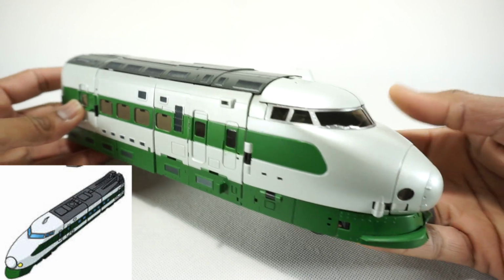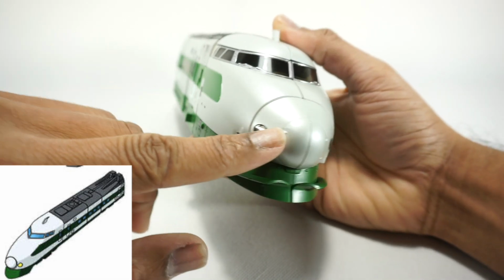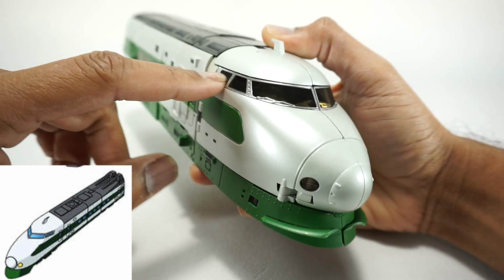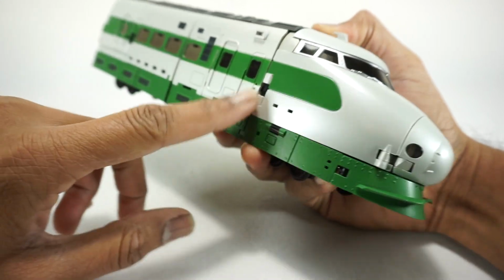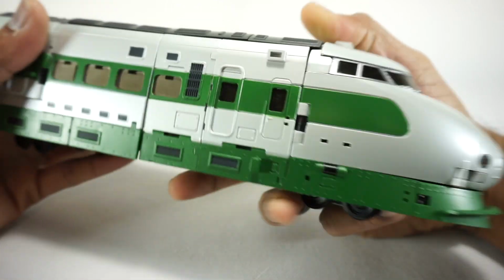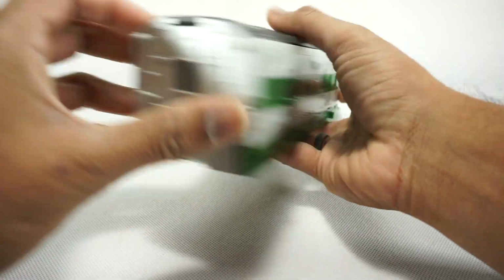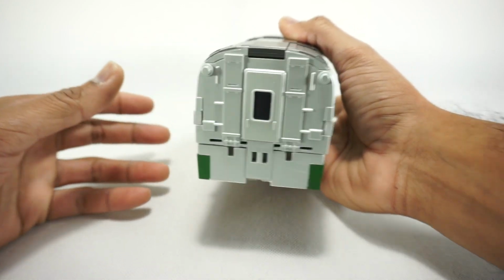Really, really beautiful. It is fully painted. There's some nice details. So you got the translucent headlights here on the front, translucent glass here. You got nice silver paint. All of this is paint, so the white, the green, and the gray on the top. Nice details here. You got the windows, the doors, all that looks great. Here's the back. You got the rear door there, which you're actually going to take off for the combined leg mode, so we'll take a look at that a little bit later.